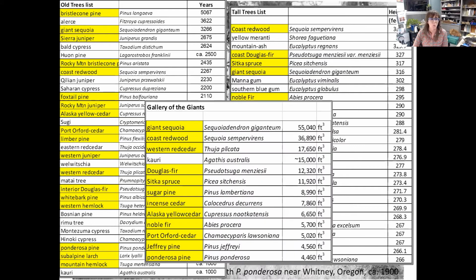And then one list where trees in the Pacific Northwest really dominate is these giant, massive trees. A lot of them are the taller ones, but these trees also grow large in diameter. And this measurement right here is a volume measurement. So giant sequoia down in Central California, 55,000 cubic feet. If you've ever handled lumber, you might know what a board foot is. A cubic foot is 12 inches by 12 inches by 12 inches, so a cube of wood a foot on each side.